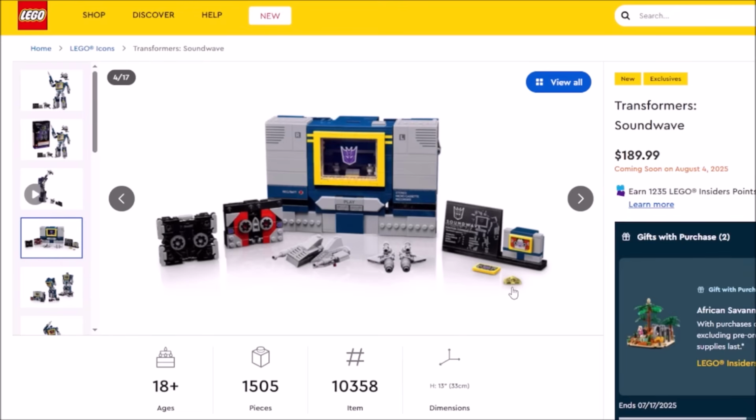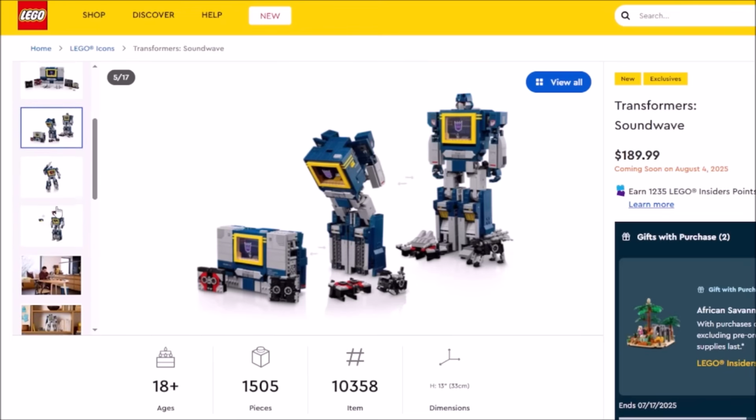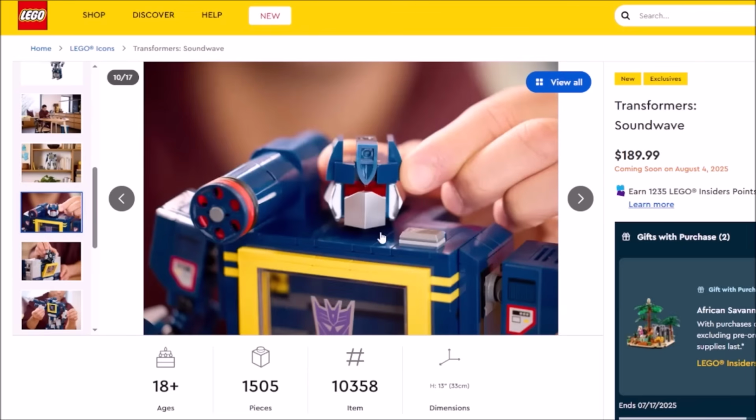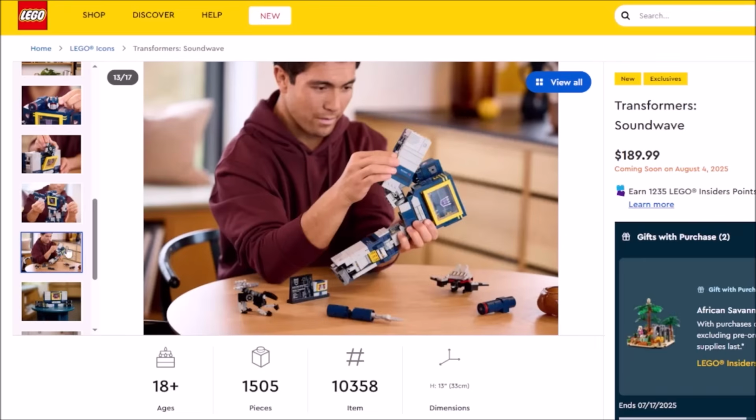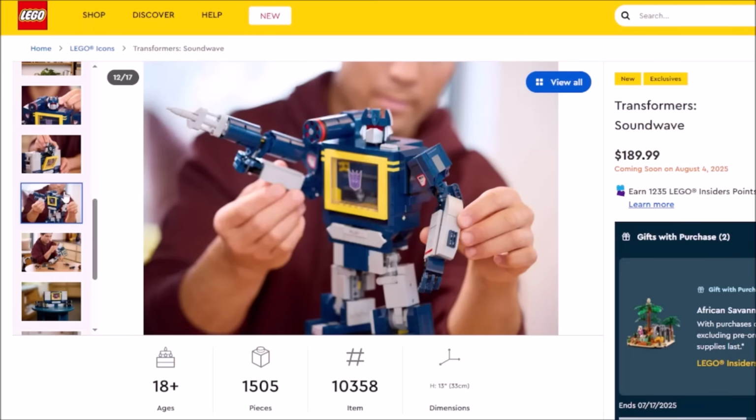Yeah, look at that, the extra eyepiece there. Looks to be transparent as well, so that's great. Yeah, the head looks pretty good too. Looks like Soundwave. Can't really complain too much about that. I love his shoulder cannon. I think that looks exceptional. Yeah, overall, fantastic. Very much looks like Soundwave.